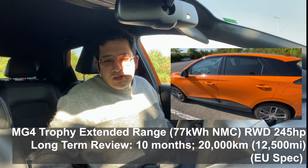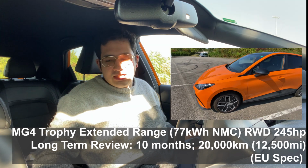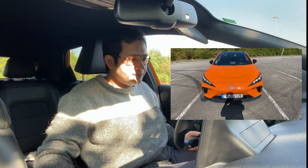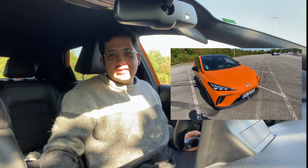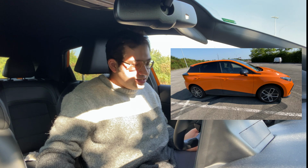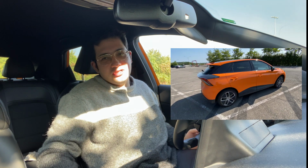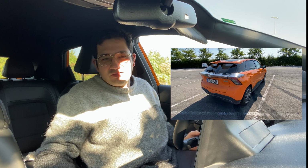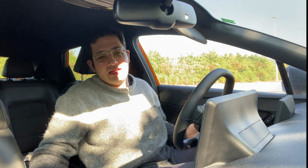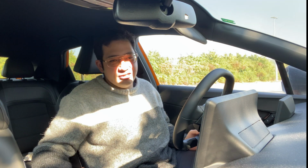Okay, this is my long-term review of the MG4 Trophy Extended Range, the 77 kilowatt hour version. It's been around 10 months now and 20,000 kilometers, so I want to talk about my experiences with the car, which of course is also a daily driven car, and the first Chinese car which I've ever had anything to do with.